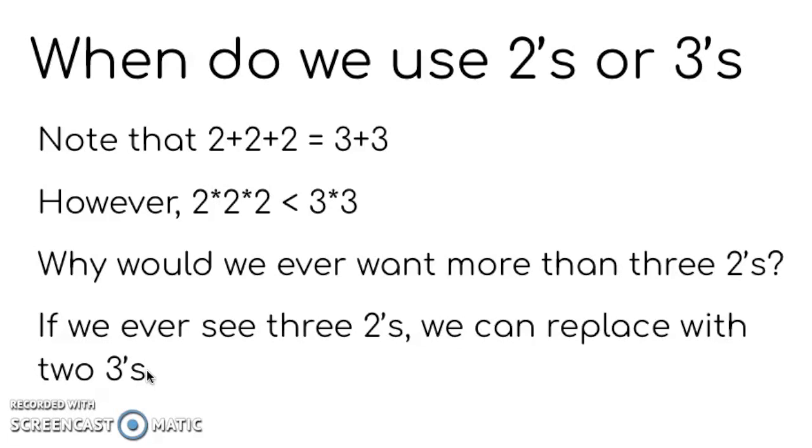However, what gives us the higher product? Note that 3 times 3 is greater than 2 times 2 times 2. Since 9 is greater than 8, there is never a case where we have to use more than two 2s. Because if we had three 2s, why not just replace them with two 3s? It takes up the same sum, but gives us a greater product. So using this knowledge, we should never have more than three 2s.